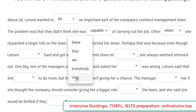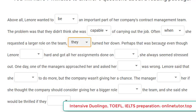Man turned her down, not very likely, because of the style, yeah, this why man. It's not a very, let's say, written style. So we hesitate between they and everybody, yeah? But why everybody? Probably somebody liked her, yeah? It's about her management. So let's put here they and read what we have. Often, when she requested a larger role on the team, they turned her down. I think, yeah, we will check after all, so I promise you.